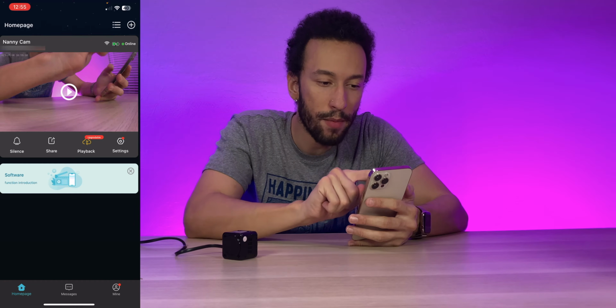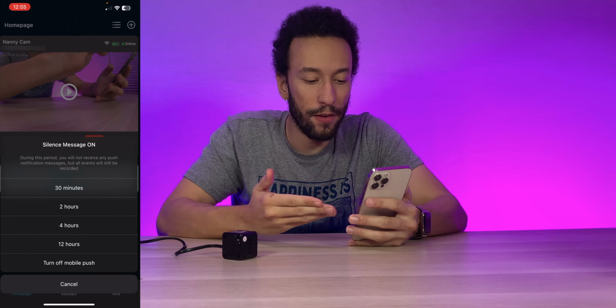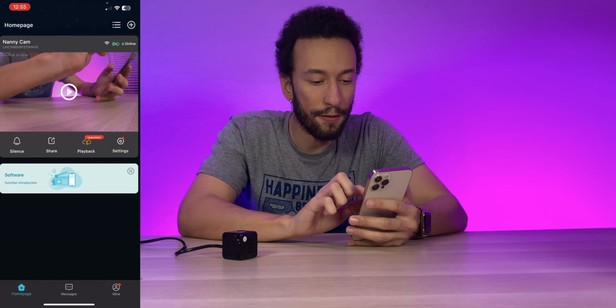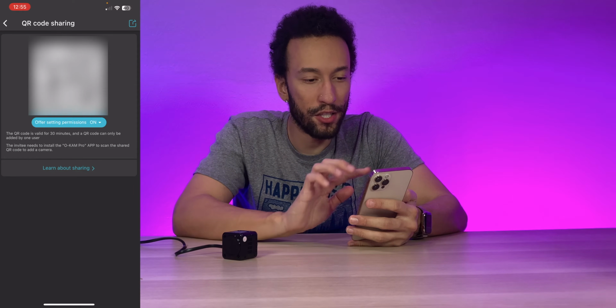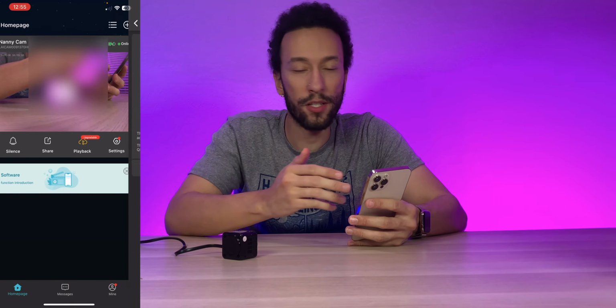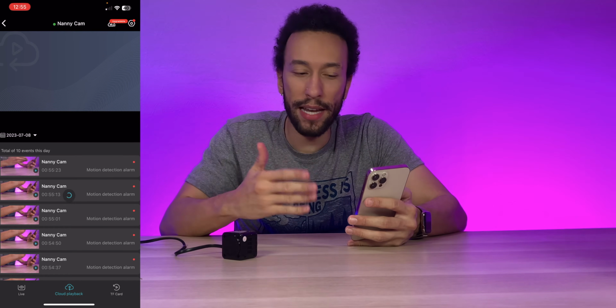Now over here on the bottom underneath the video, we do have silence. So we can actually silence notifications if you don't want to be disturbed for a certain amount of time or just forever. Then we also have share, so you can go in here and you can share the QR code for your camera so other people can look at your camera as well, which is very cool. Then we also have playback, which is upgradable, but remember we do have 3 days in the cloud.